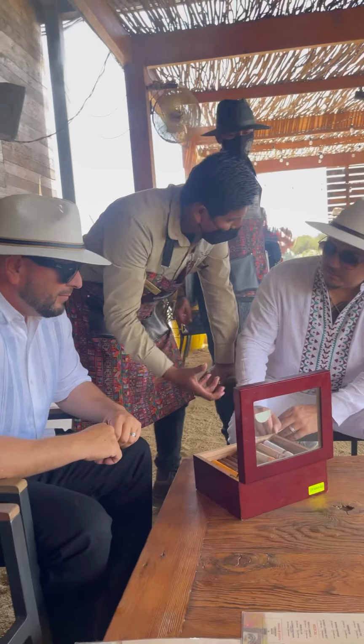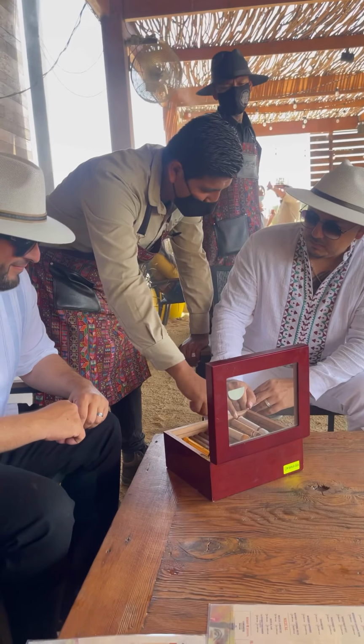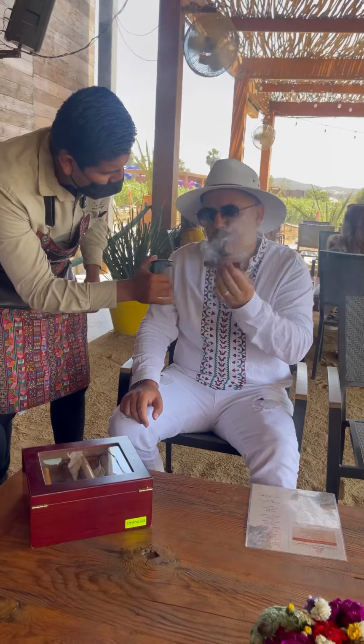Todo empezó cuando te vi pasar. Sentí algo tan bonito que no sé explicar.